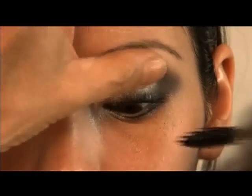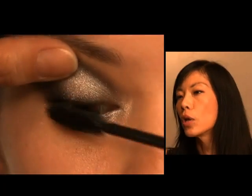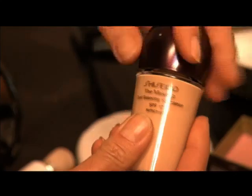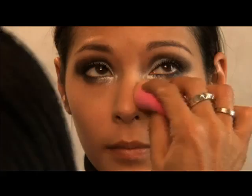What's a good tip for this look is to use the wand horizontally as well as vertically, and that way you can get really thick, spiky lashes. What's nice to do with this eye is to do very little foundation so you keep the skin showing through.